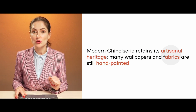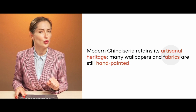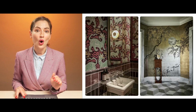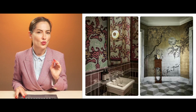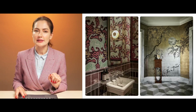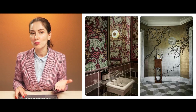Many modern chinoiserie wallpapers and fabrics are still hand-painted, preserving the artisanal feel of the original style. These two spaces show just how varied and expressive modern chinoiserie can be. On the left, we have a bold, almost psychedelic take. Graphic dragons in vivid colors, strong lines, and high contrast. It's playful, unexpected, and definitely makes a statement. This isn't traditional chinoiserie. It's more like a remix with a modern pop art edge.